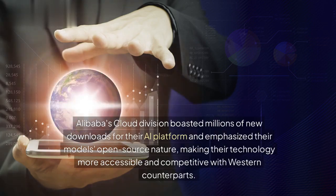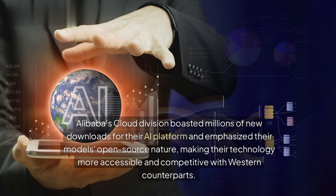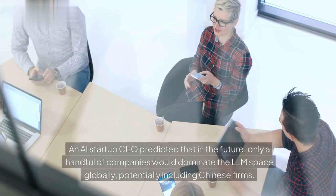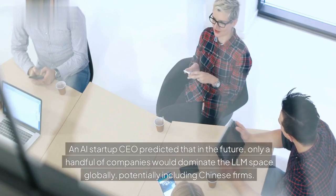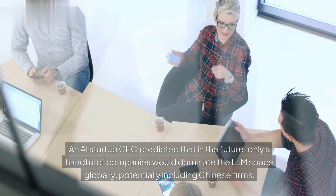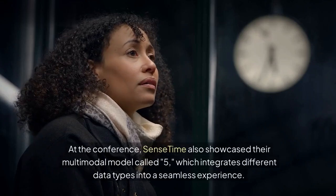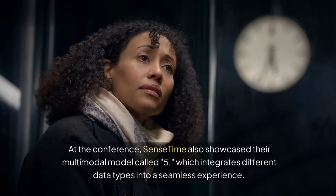Alibaba's cloud division boasted millions of new downloads for their AI platform and emphasized their model's open-source nature, making their technology more accessible and competitive with Western counterparts. An AI startup CEO predicted that in the future, only a handful of companies would dominate the LLM space globally, potentially including Chinese firms.